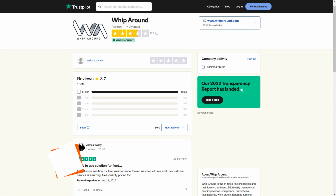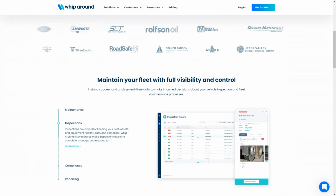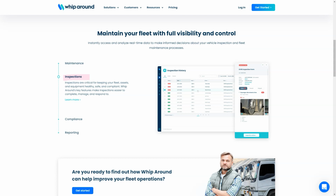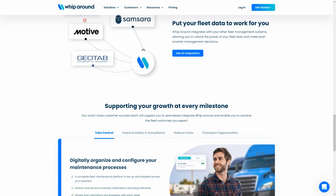What is Whip Around? Whip Around is the simple, effective approach to fleet maintenance. Retain maintenance records, manage faults and work orders, and schedule preventative maintenance with ease. With simple and intuitive functionality, including mileage tracking, reporting, alerts, and an easy-to-use driver inspections app. Easily create forms with photos and signature sign-off, get instant access to inspection results and outstanding maintenance, increase the safety, compliance, and profitability of your fleet.